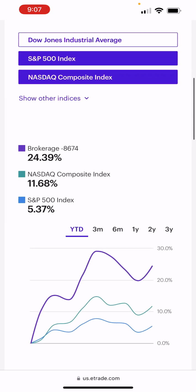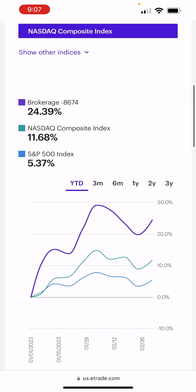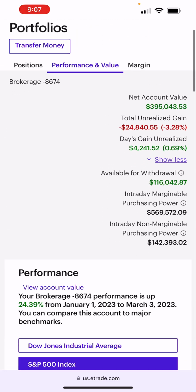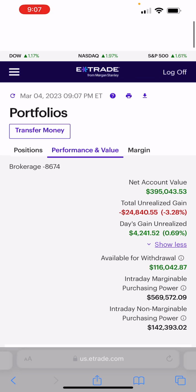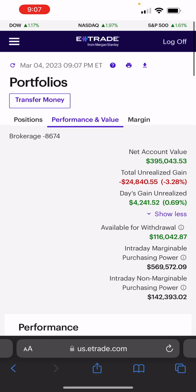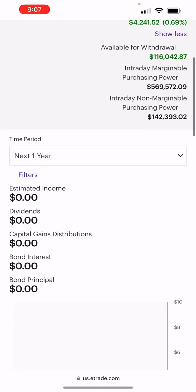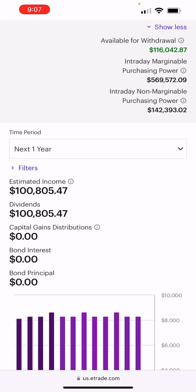So really quickly, I just want to show you that the account's up 24%. Last Friday was up 20%. How did it grow 4% in one day? Because we got our dividends. So if you go to estimated income, you'll see that our income has grown, and because we reinvested those Cornerstone dividends, we're over 100 now.